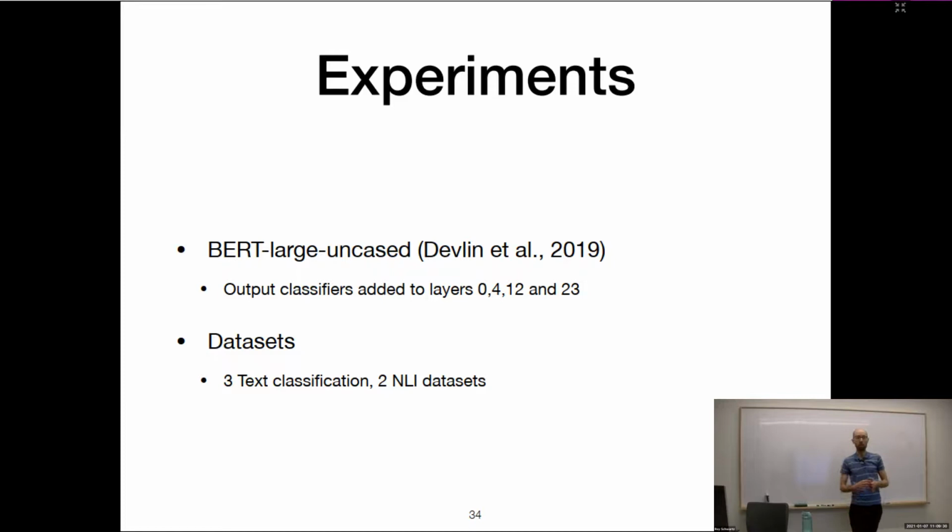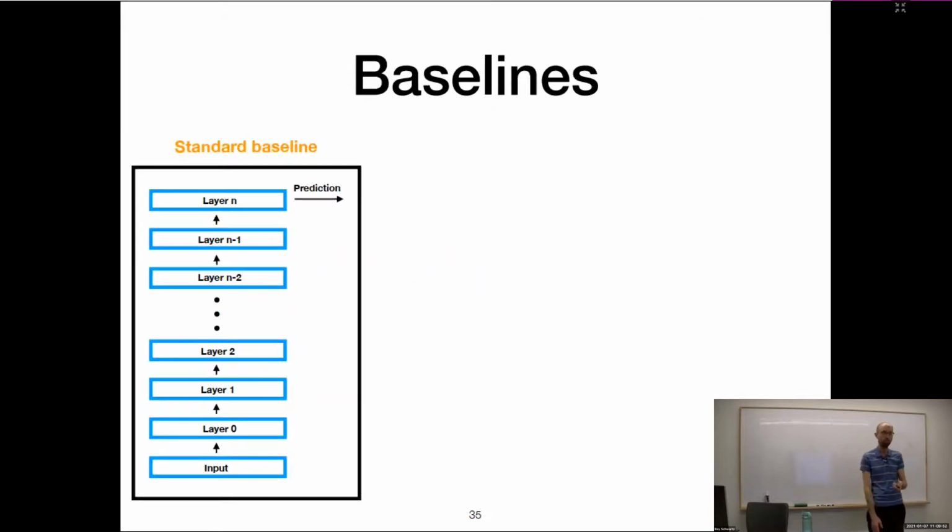And we experimented with 5 NLP datasets. 3 of them are text classification, basically getting a document and classifying it into one of 2 or 3 different categories, and 2 datasets of NLI, which basically measures the relationship between the 2 documents, whether one document entails the other or contradicts it, or none of them.